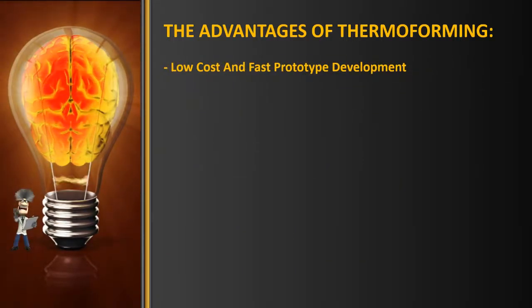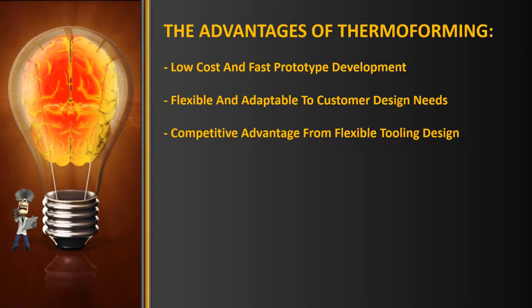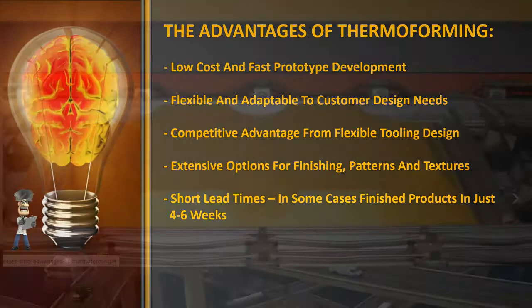Low cost and fast prototype development, flexible and adaptable to customers' needs. We have a competitive advantage from flexible tooling design. We've got extensive options for finishing, patterns, and textures. And we've got short lead times. In some cases, we have finished products in just 4 to 6 weeks.